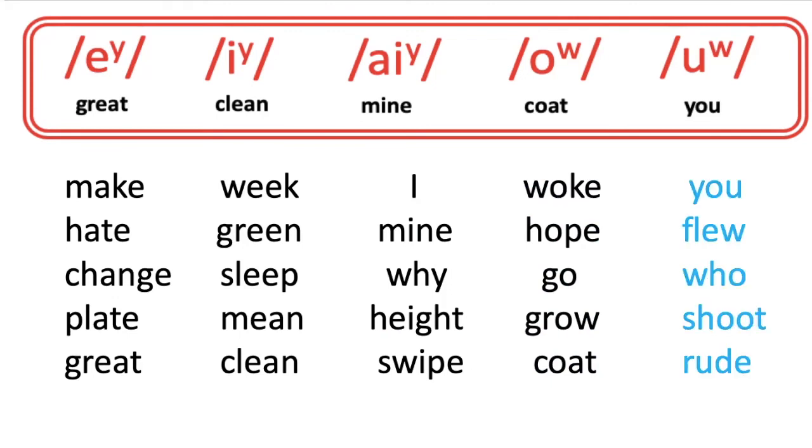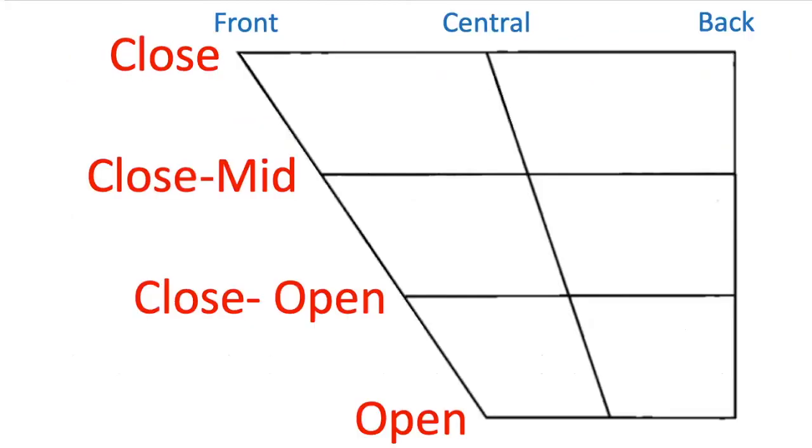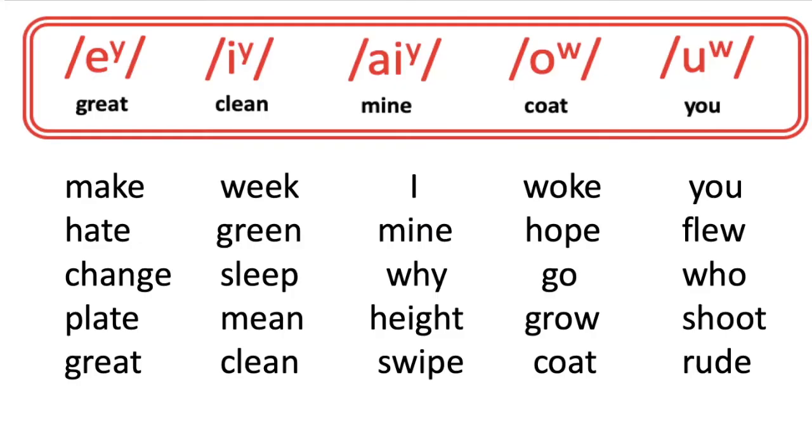And the last long vowel one, the oo sound. Again, comparing with the e, oo, you can see the change from the front to the back, but it's still closed. So if we look at the words, we got you, flew, who, shoot, rude. Okay. And again, try to think of a sentence. You should not shoot your mouth off because it's rude.